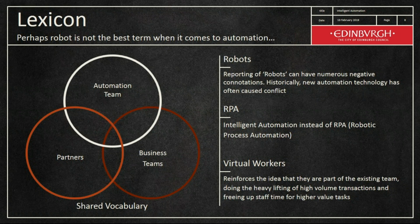But robot, more often than not, conjures up images of reports of how many jobs are going to become obsolete in the next 20 years, or it's Terminators. I just think it's unnecessary. So when you're beginning to discuss this with people, you can use RPA, you can use robotic process automation, but when you're talking about the actual software, I think virtual workers seems to reinforce the idea that they're part of the existing team, part of the existing workforce. They're doing the heavy lifting of high volume transactions, and they're freeing up valuable time and resource.